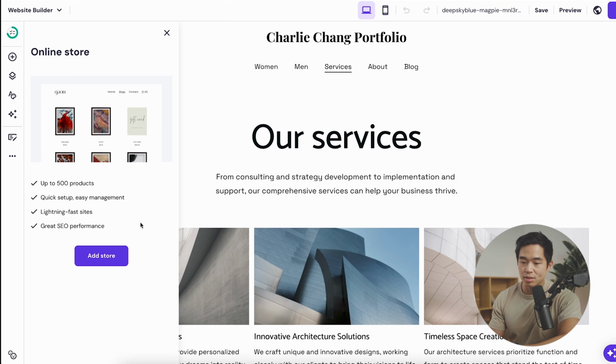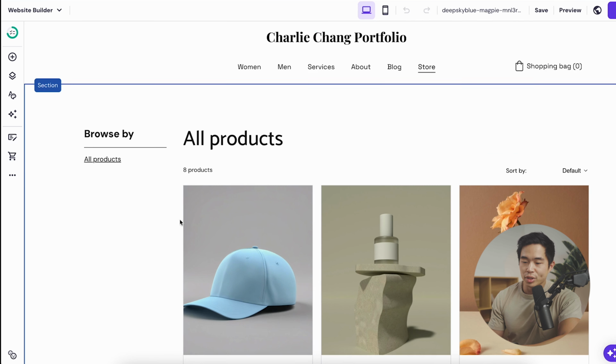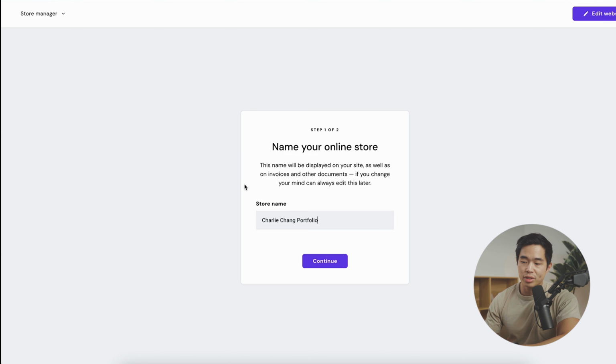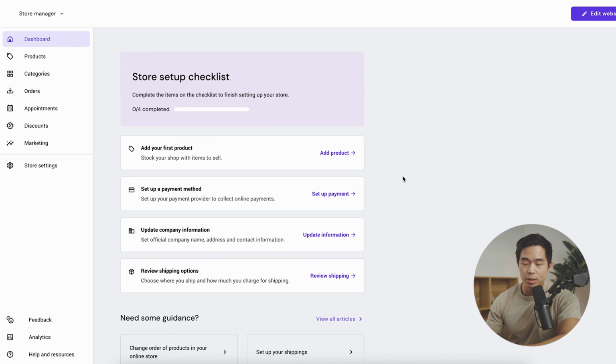We'll click on this, we'll click add store, and now you can see we can start selling different items. Once you do that, you'll see this online store icon on the left menu, and we can click on this, and this is where we're going to see all of our products that we're selling. To manage our products, we can click on this button right here, and it's going to take us to the store manager page. So first, what we'll do is name our online store, click continue. We'll select our country as well as the currency, click continue. And now you'll be able to set up your entire store through Hostinger.